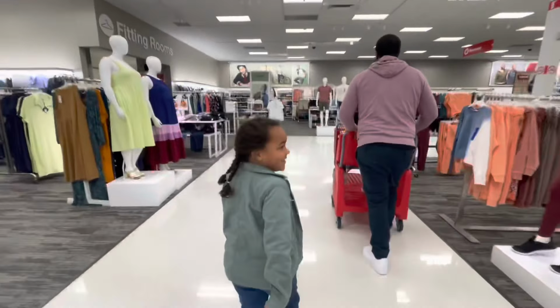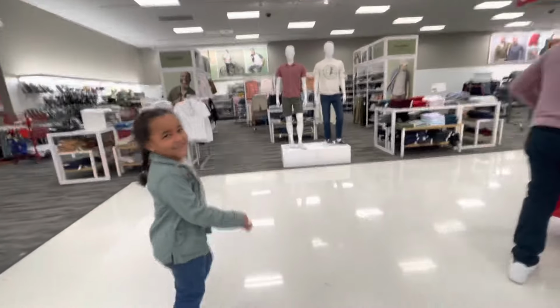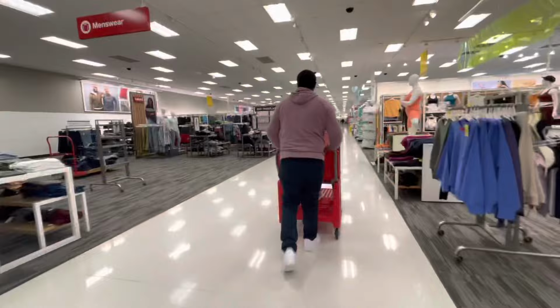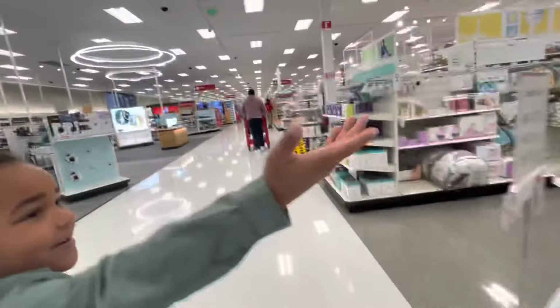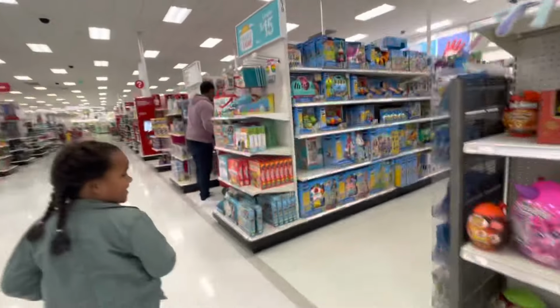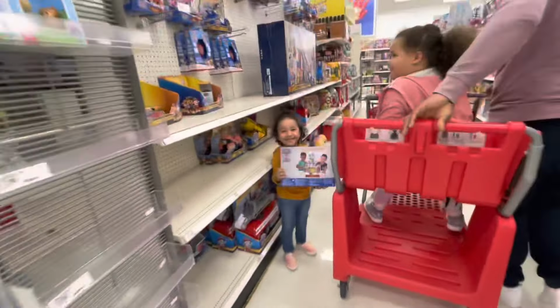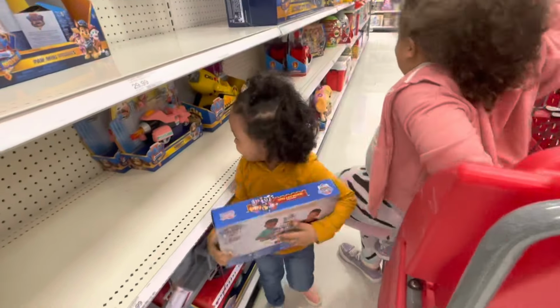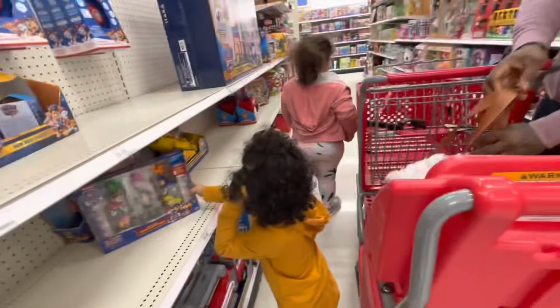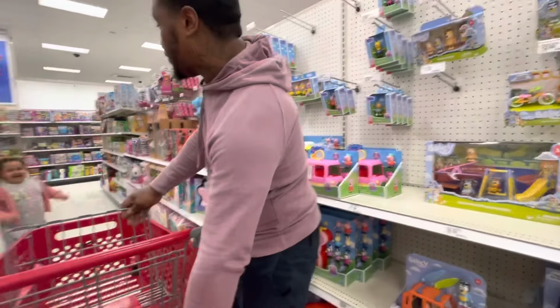Autumn, you ready for this challenge? Yeah. What are you gonna grab? We're here. We made it to the toys. What'd you find, Maya? Show me. Maya, look at all this Peppa Pig stuff. Come here, look.